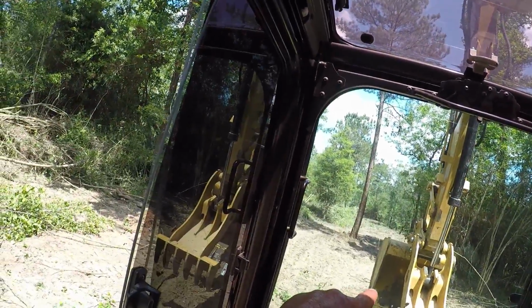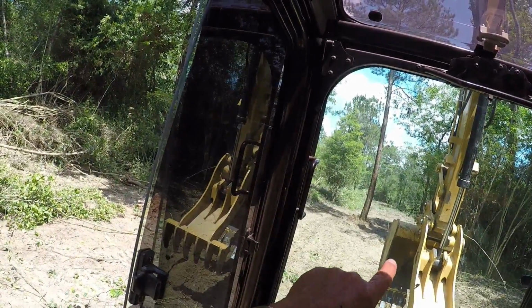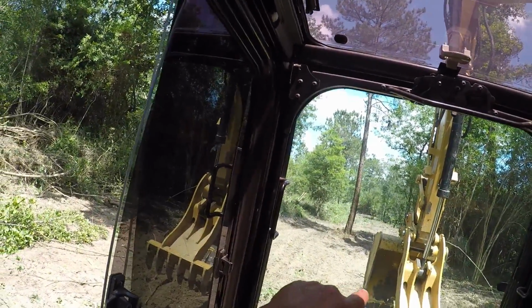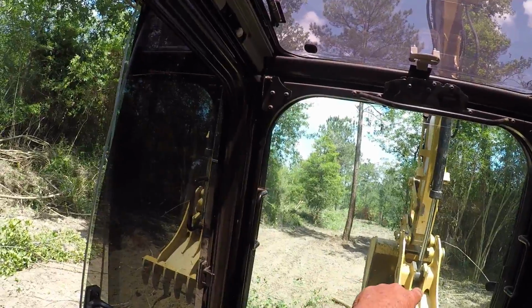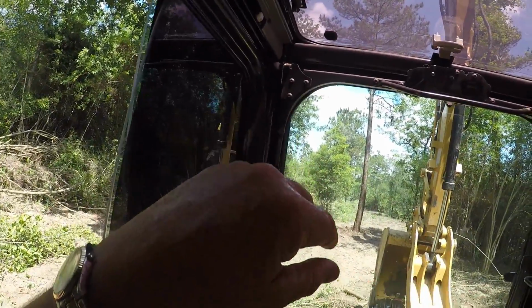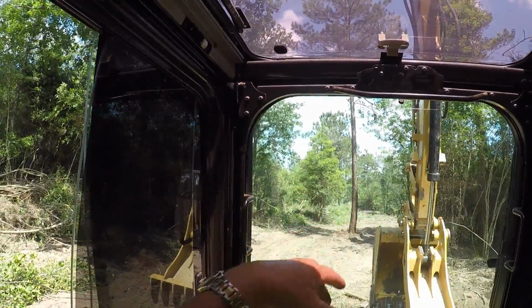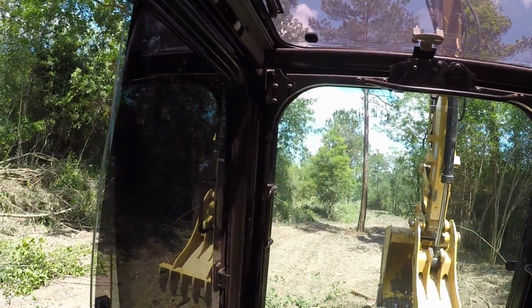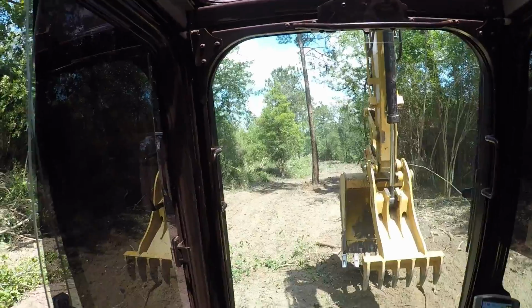Really low spot right there before you get to the orange flagging down there where it goes down. We're going to push a bunch of dirt in there, and there's an old creek channel that runs through there. I'm going to just cut it. That way the water just goes around, not too far. So, nice little one-day job.